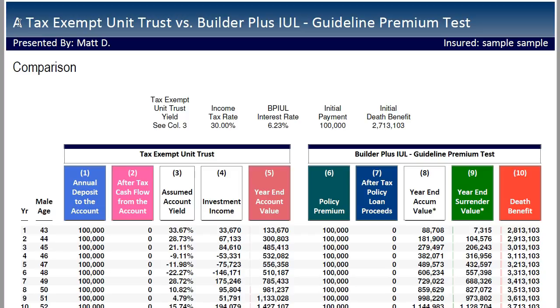So I chose a 43-year-old person, and I used the last 22 years of the S&P data with dividends, okay? Now, why did I use the last 22 years? Because 22 years from now, a 43-year-old is going to be 65. And once they turn 65, if they're using this account for income, they are not going to have 100% of their money sitting in the S&P.